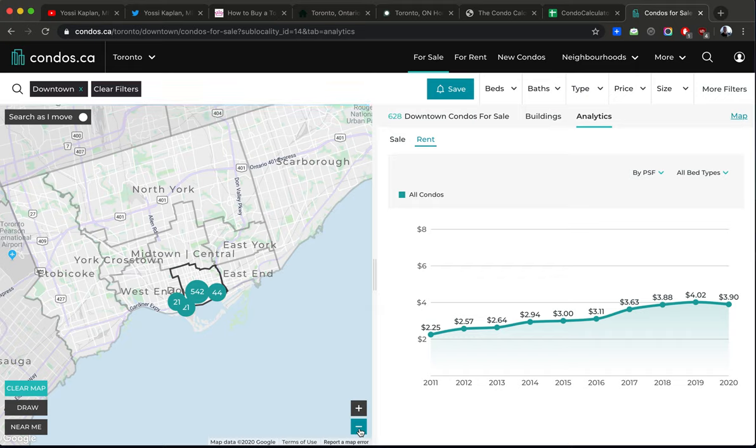We're about, I don't know, 8 million people in the GTA now. And for me, the GTA is from Niagara to Oshawa. Ontario is about 13 million people. But we're probably adding about 100,000 to 150,000 people to Toronto itself every year, and about 300,000 people to Ontario every year.